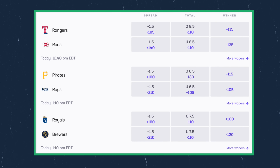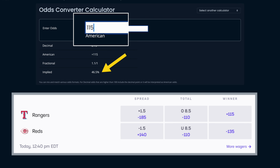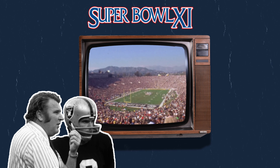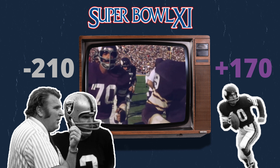How do we remove the vig? First, we need to understand that the price of a sports bet really represents a probability. But don't worry, there's a link to a free calculator that you can use to do the math for you. But let's look at a quick example of the process in case you want to learn to do it yourself. It's 1977, and the country just fell in love with Rocky. John Madden's Raiders are a -210 favorite against the Minnesota Vikings in Super Bowl XI.